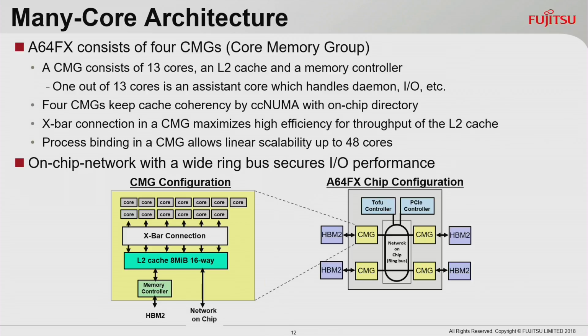As an on-chip network, this chip uses a ring bus connection between CMGs and I/O controllers. The wide ring bus secures the performance for I/O.